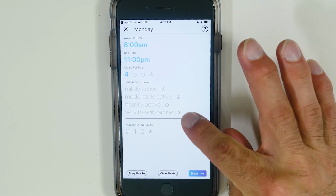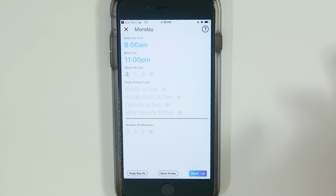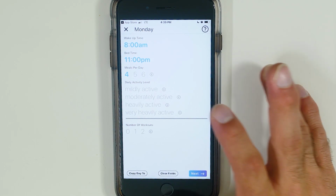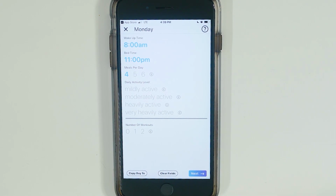Almost nobody qualifies for very heavily active. That is incredibly rare. Now, heavily active, super rare. It happens. Moderately active, from what most people understand, is actually like a lot. Most folks in the modern Western world qualify as mildly active. Now, here's the thing.